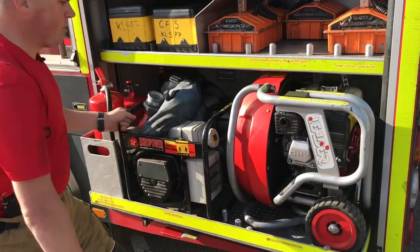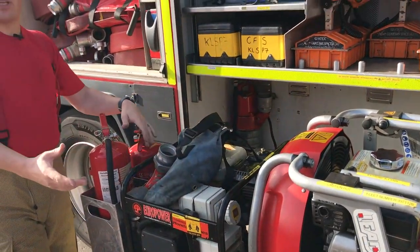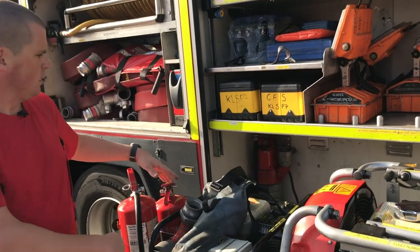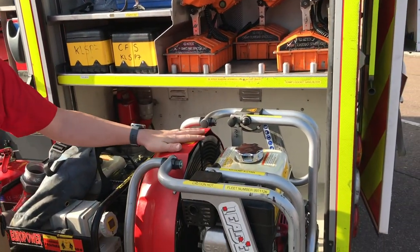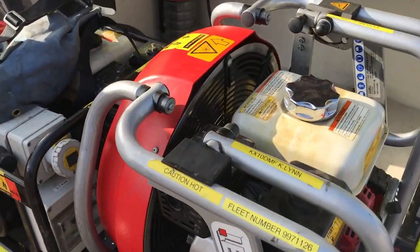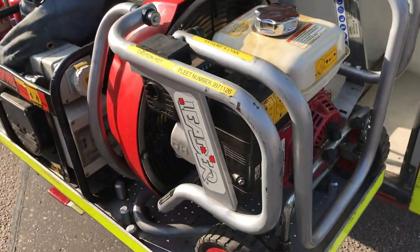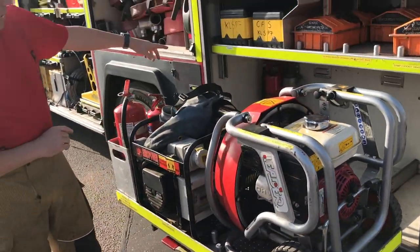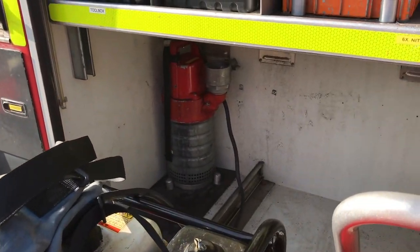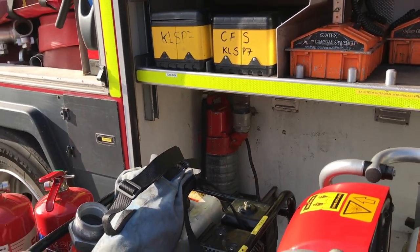On this pull-out tray here, as I've already mentioned, we carry the 110 volt generator for the variety of 110 volt tools that we've got around the other side, a foam extinguisher and a dry powder extinguisher, and we carry this positive pressure ventilation fan, which we use during building fire incidents for removing the smoke and hot gases from the compartments of a building. And at the back there, which you can see, is a 110 volt pump, called a Grindex pump, a low level pump that we can drop down into places and pump like that.